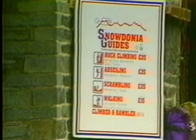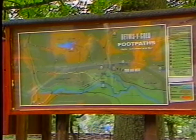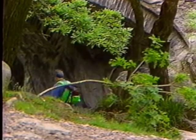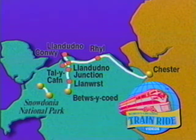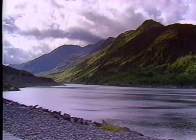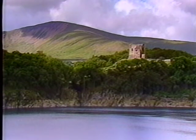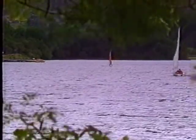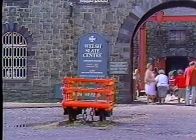For the more adventurous, there are guided tours into the mountains. A network of hiking trails spread all over the valley. Betws-y-Coed is in the Snowdonia National Park. It's dominated by Mount Snowdon. At 3,600 feet, it's the highest mountain in England and Wales. Visitors come to enjoy the dramatic scenery or to participate in outdoor sports and activities.